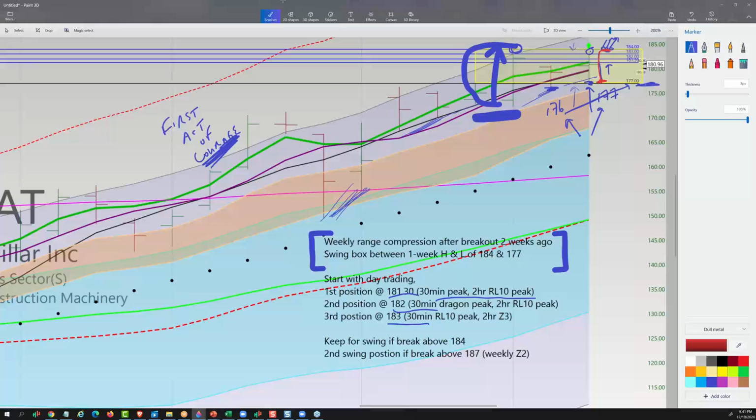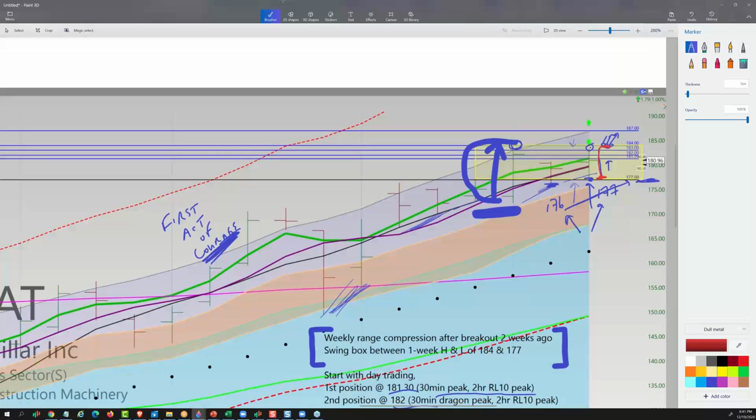Keep for a swing if there's a break above 184 and a second position on 187. Yeah, if it breaks out above the C3. Okay, so these are the three. I should do that in green, I suppose. These would be the three day trading positions, and then if it breaks out of that yellow box, that's where he's going to pick up the swing. So whatever you can gain in here from those three positions, keeping 1/5 for the swing that gets initiated at 184.